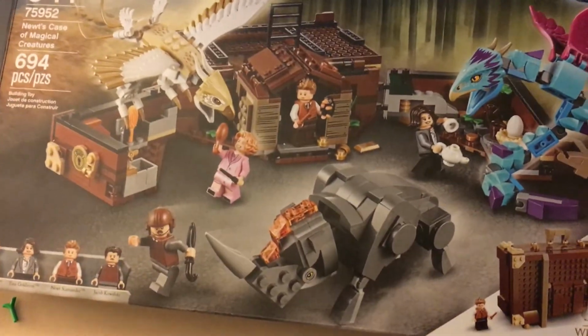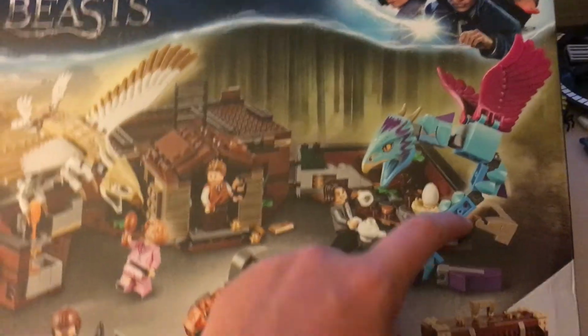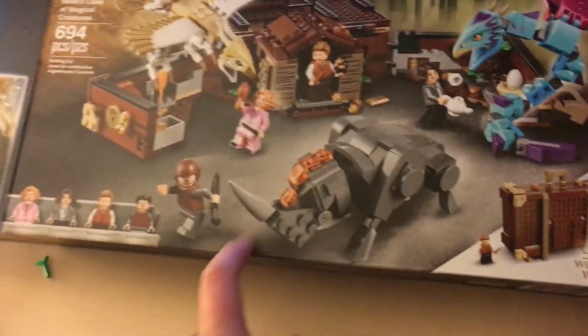And you can see it kind of has it open like this. So I think this area is meant for this bird, and it's laying its egg. I don't really know what the Thunderbird's doing over there, but Queenie has the drumstick for it, I guess, and then the rhino is kind of just chasing Jacob, which I think is funny. Let's take a look at the back.